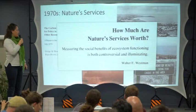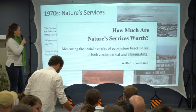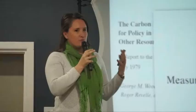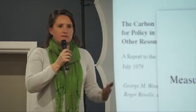And came up with this idea of valuing nature's services. The idea was that if we could value nature, show that nature provided these social benefits to society, we could convince politicians and businesses to do something about protecting nature.